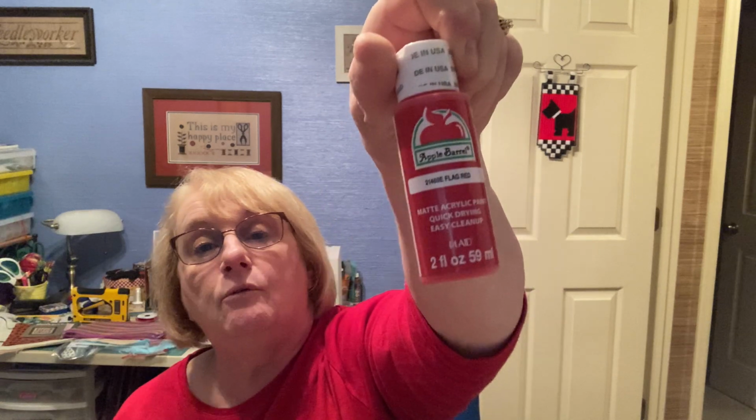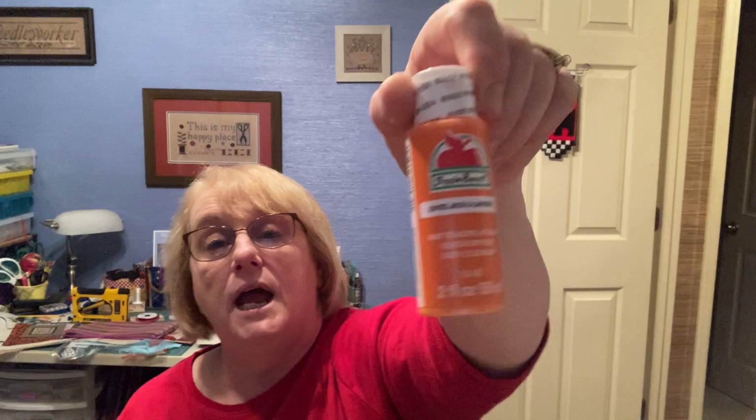We've got a purple iris. A flag red. Yellow flame. Jack-o'-lantern. That'll come in handy for Halloween and fall. Holly branch. Sounds like Christmas. I'll show that one. Fuchsia. Pretty springy pink. Bright pink. And then I've already showed that one. So I think that's about it.